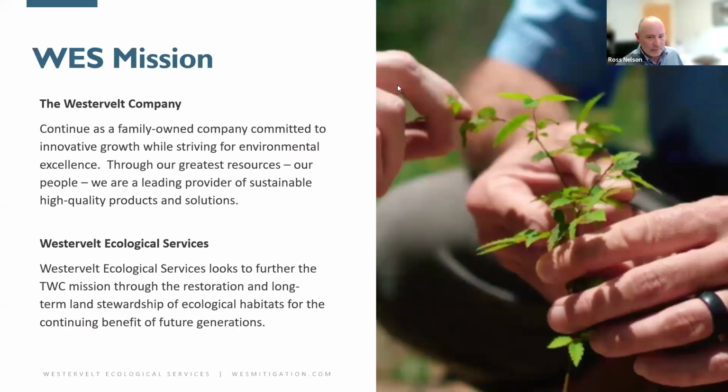Next slide. And so, like I said, our mission as a company is to continue the family-owned business for absolutely as long as we can, to continue to expand land holdings, and then to treat those resources, both our people and our land, and develop high quality products and solutions. And so Westervelt Ecological Services fits underneath that mindset to really help further the mission of restoration and long-term land stewardship of the ecological habitats that we both own and that we partner with landowners to manage. Next slide.